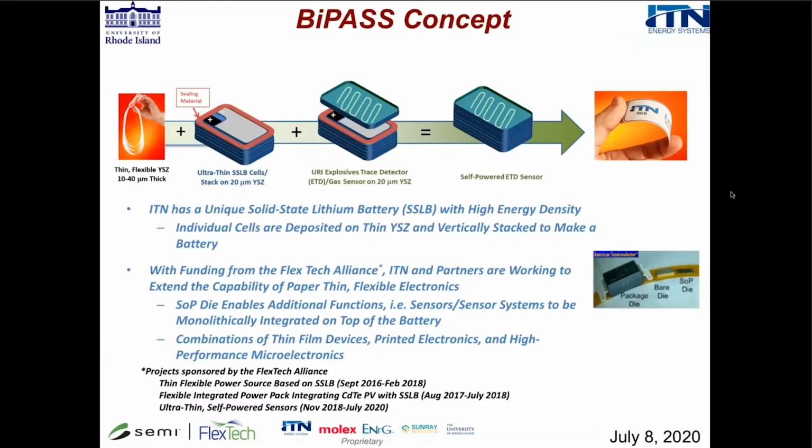And so we can deposit the batteries onto the YSE substrate, stack them together in parallel to get capacity. And what we've learned now, similar to the URI group, is that we can make paper thin batteries, and you start to put that into these flexible electronic systems, and the electronics themselves start to be very thick relative to the battery.